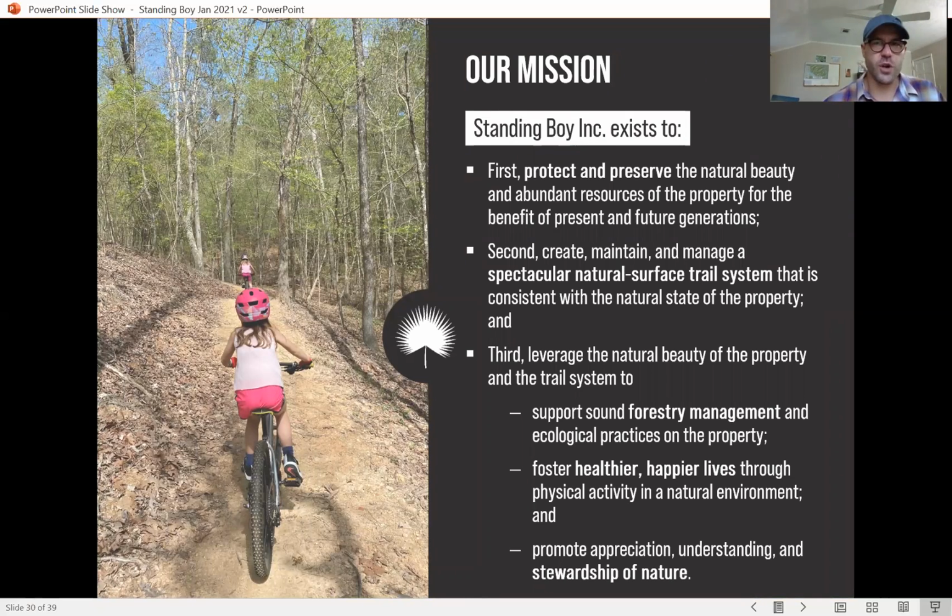So this started out with CVA Sorba being the advocate, the local mountain bike group, and Trail Solutions is and still the contractor, and all the money came through the community foundation. We wanted people to give to a group that was not sort of user specific and that was focused on the community. As this has grown, we formed Standing Boy Inc., which is a Georgia nonprofit with 501c3 status.